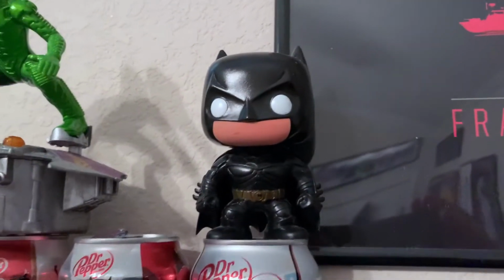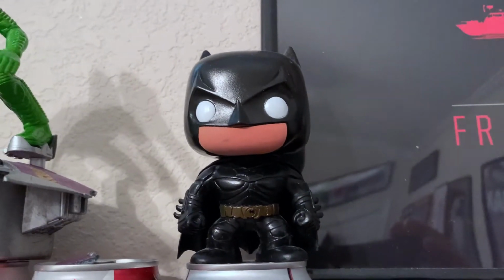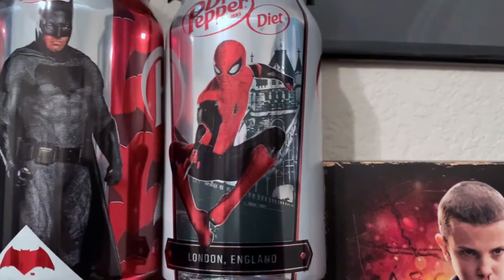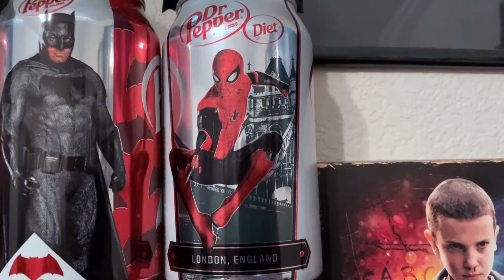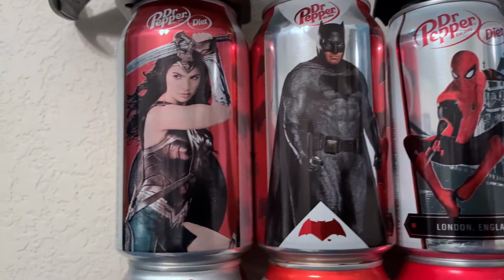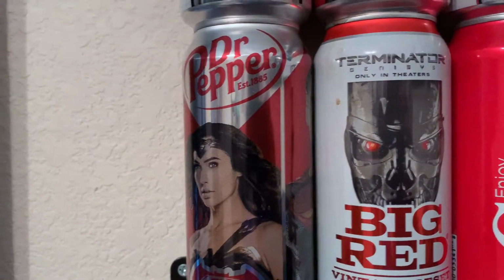This is a Funko Pop from The Dark Knight Rises that I actually won in a superhero trivia contest when I was in college. Dr. Pepper cans. I used to have some of Spider-Man 2 and X2 back in the day, but this is from Spider-Man: Far From Home, BVS, Wonder Woman, and then Wonder Woman with Superman and Batman on BVS.